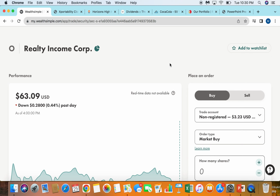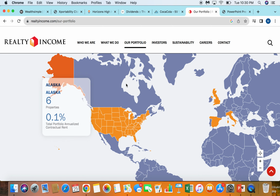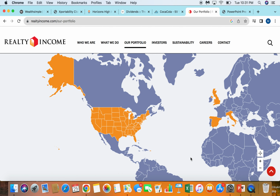So paying a bit of a premium, but some of the things I love about this company here is just their diversification across the US. So all my REITs are pretty much entirely in Canada with the exception of Northwest Healthcare, which hasn't performed well recently, but they own hospitals all over the world. But I really like the US exposure here, every single state. And then I also like their push into Europe here.